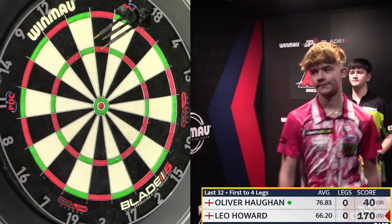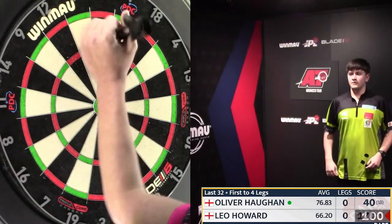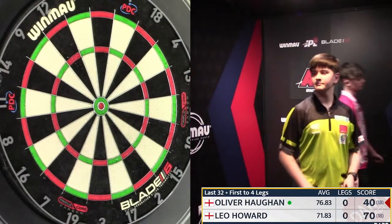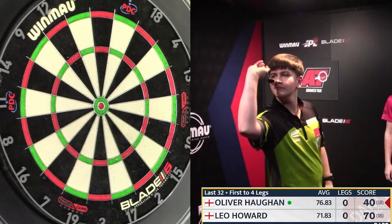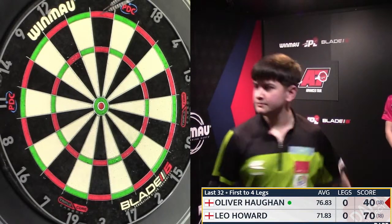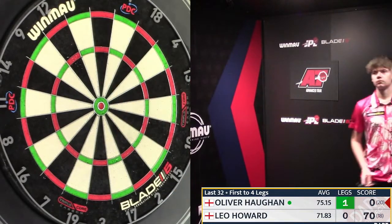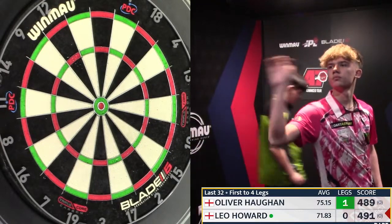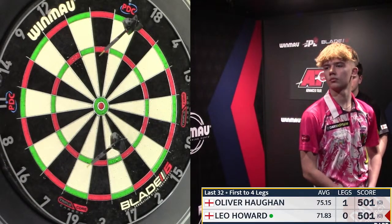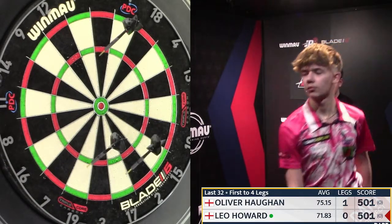That would have raised the Coventry chandeliers. Would have raised the roof here at Lime Tree Park. Double top taken out beautifully. Had time on his side and wrapped it up without much fuss at all.